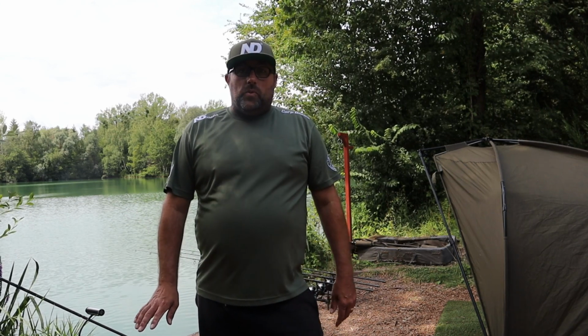Kyle behind me, you might be able to see him in the distance. He's actually just hooked into a pike off the deck on a Ronnie rig. So it's one of those lakes, it's teeming with life. Getting through to the carp has been a bit difficult this week. Everyone else is struggling a little bit as well. There's a lot of fry in the margins, there's a lot of naturals in the lake, so I don't know if the carp are preoccupied.